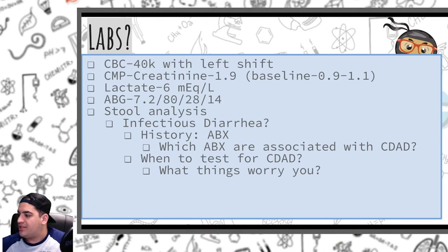GDH. So that's glutamate dehydrogenase. So yeah, I think that's a really good screening test. If I had a person that I suspected had C. diff, I would send off one of two tests. I think the GDH test is a good one to send off, and then I also send off another one. So I actually do two tests as a screening test. This is just my preference. I send off a GDH antigen, which is a good sensitivity but poor specificity.